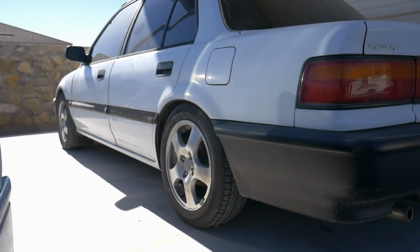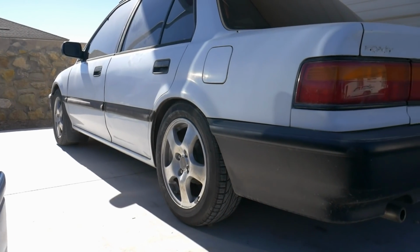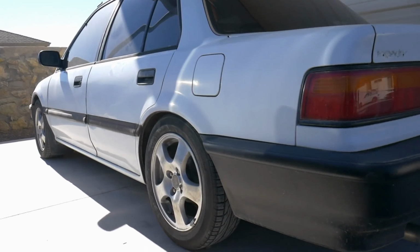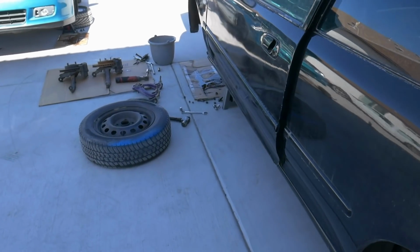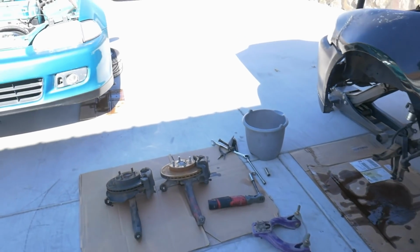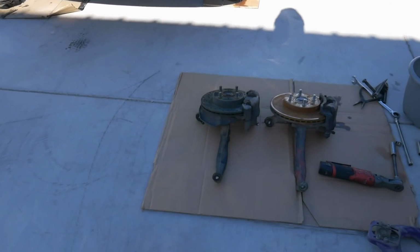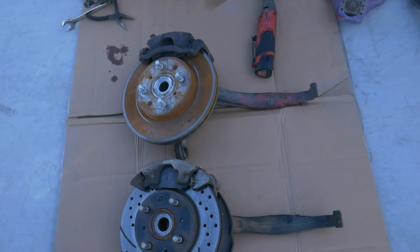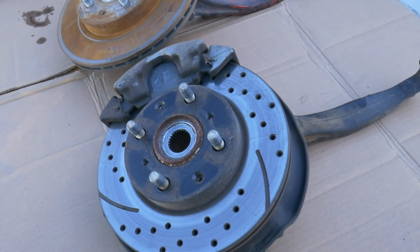Well, I finished up getting all the suspension swapped over. Sedan sits a little high in the front. I will adjust those when the time comes. Just wanted to make sure I could get it rolling again. I got out here a few days later. My good friend Jaime, we'd worked out a deal where he had bought some Integra knuckles off of that shell I parted out a few months ago.